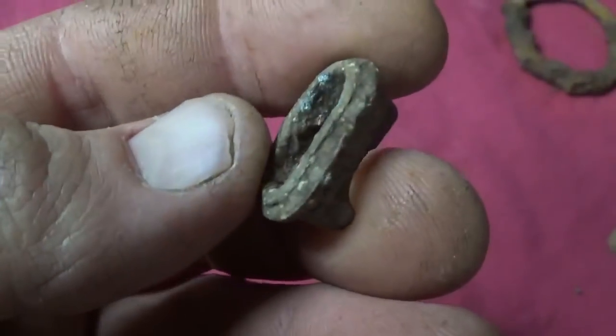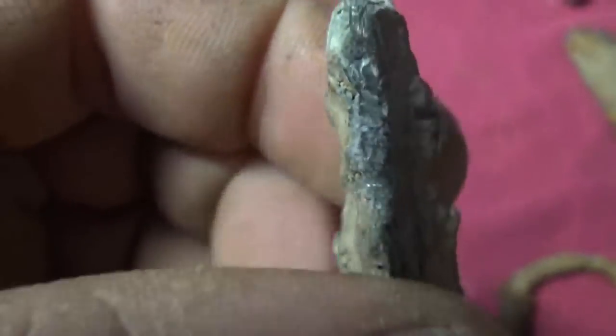Not sure. Could have been more round. This is melted lead, pretty sure. It's got the right weight. I was able to dig into it and find some soft spots.